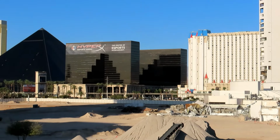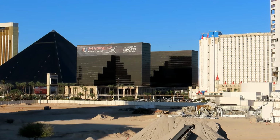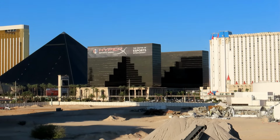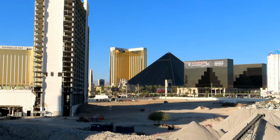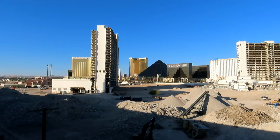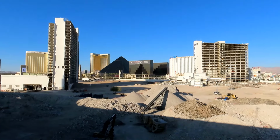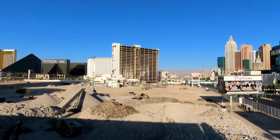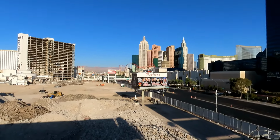Luxor has this front tower, not the pyramid part, just the front tower there. That one you'd have a good view. Even Mandalay Bay. The biggest thing is pedestrian traffic. I don't know where they're going to restrict everybody. You might be able to stand out on the strip by the Luxor, but I'm thinking in front of Excalibur and over here along Tropicana they're going to have all this blocked off. I could be wrong. I've never been to an implosion before.